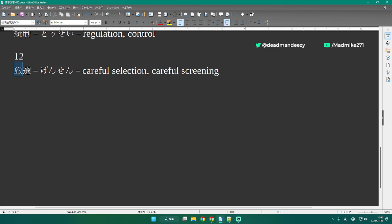And finally, number 12 is gen sen. Gen on the left side for strict or kind of stubborn, or think of strict like in a very parental way, like strict. That's actually a perfect word for it. I can't think of another one at the moment. And sen on the right side is selection. So a strict selection is careful selection or careful screening. Gen sen. Think a hard trial that you have to get through, or a difficult selection process. A gen sen is careful or strict selection.